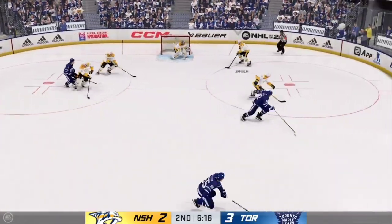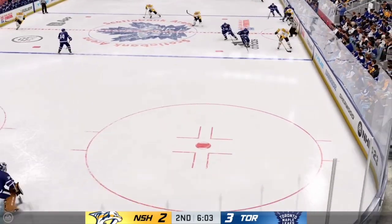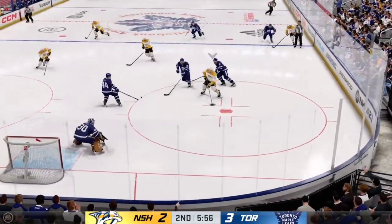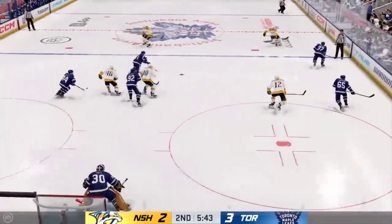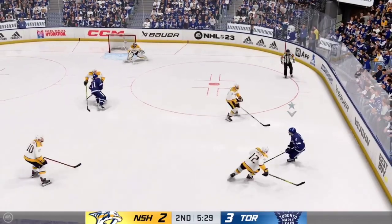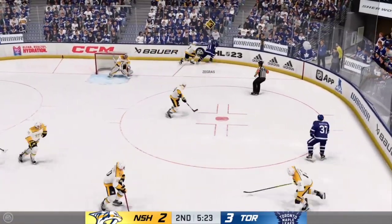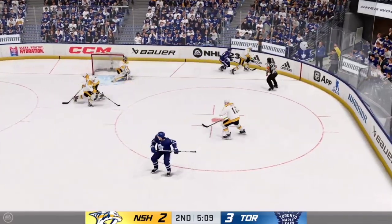Nashville's won the draw. Ekholm's lugging the puck, and he passes it up ahead to Sanford. Shot! And that was stopped. Looks to pass it to Bergeron, and now he tries to get it across to Voracek. Puts it on net. No room for that one to get through.